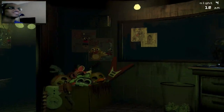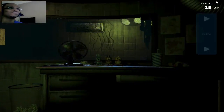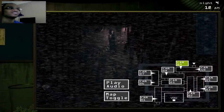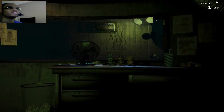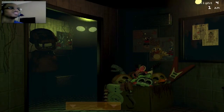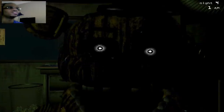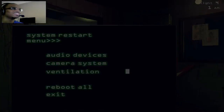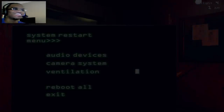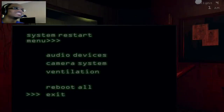Exit. Okay, we're good. I'm scared that every time I put this panel down, something's gonna pop out at me. Nope, he's there. So, only way, play audio there. No, I'm sorry. I don't have time for you. I don't care. I knew you was gonna do that. I do not care. Exit.